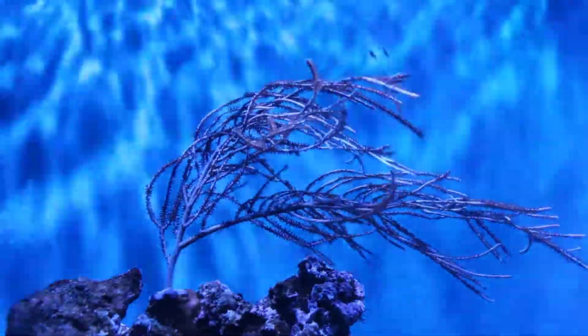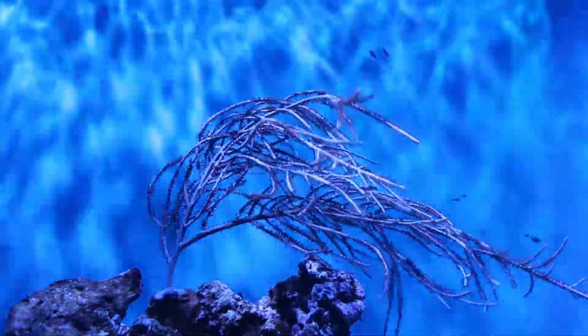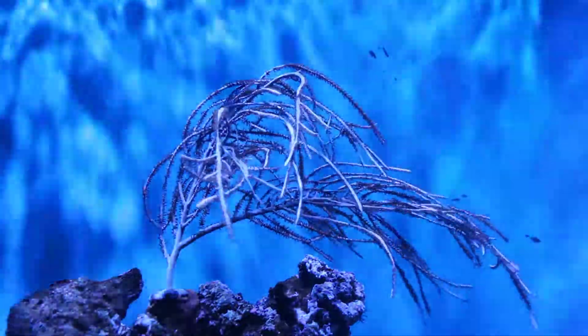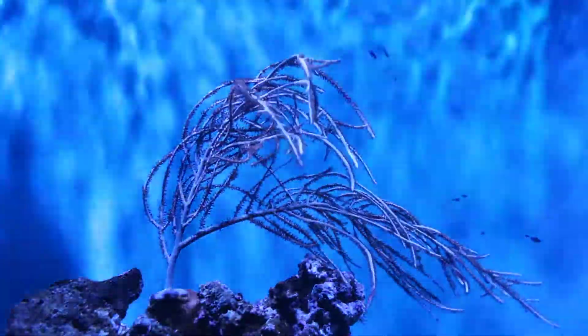This Gorgonian has grown greatly since I got it a few years ago. It's getting to the point where soon I don't think it will be able to support itself, and I may have to frag the branch towards the right.